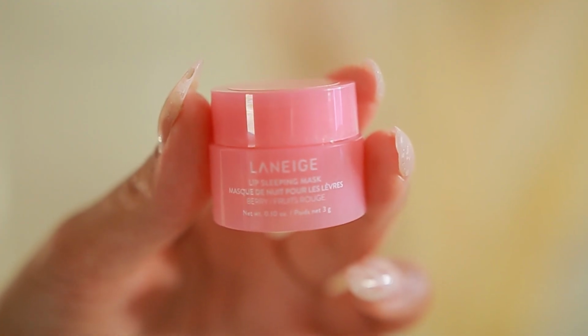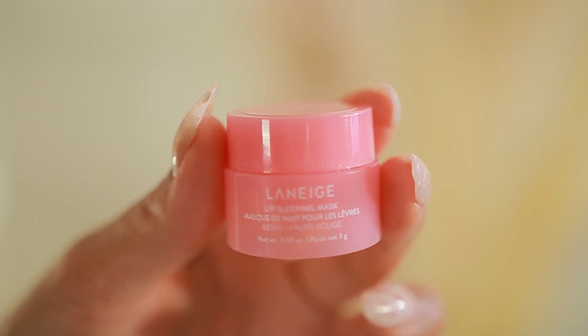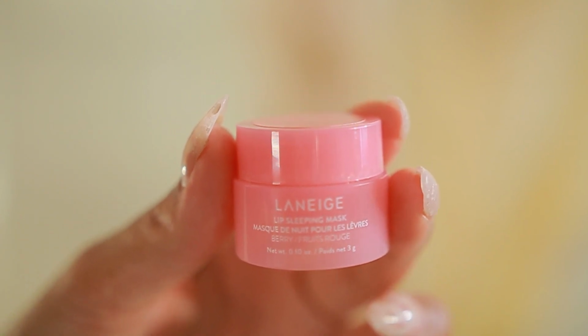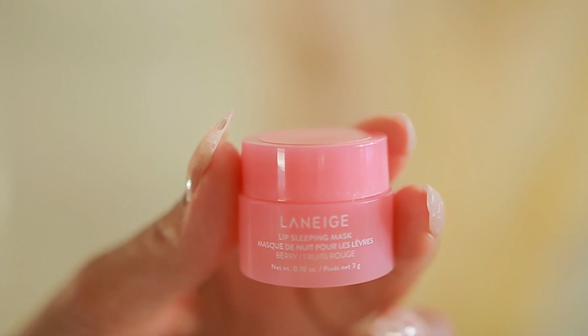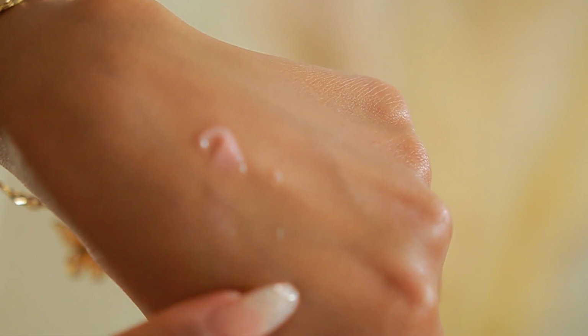Out of these 4 lip balms, I do have to say that the winner is the Laneige Lip Sleeping Mask. The reason why I think this one takes the cake is because this one has the best formula. It has the best consistency and it also smells delicious. Another reason why this one takes the cake is because it's also a nighttime treatment.